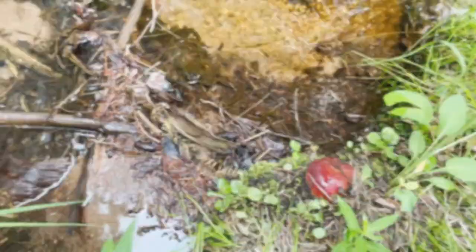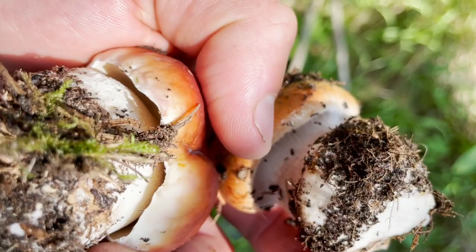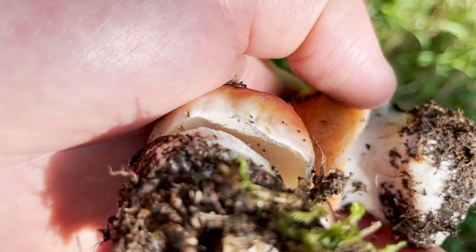Cortinarius versus a Boletus rubriceps. Very similar, but you can see the webbing here versus the spongy underside. Oh, that's a really pretty one. I love when they get the dark, deep red.